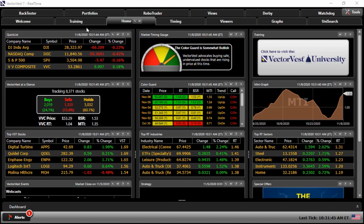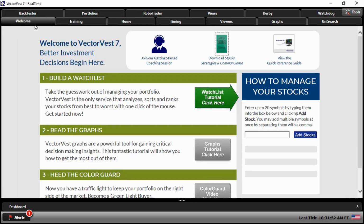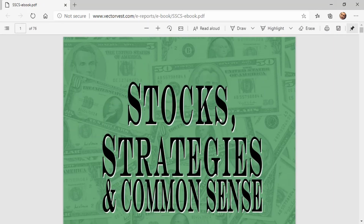You can do it right here from the main toolbar by going to the Welcome tab. When I left click on the Welcome tab, it'll bring us to a page with a whole lot of good information. But we'll see right along the top it says Download Stock Strategies and Common Sense. Simply click there and the book will download.